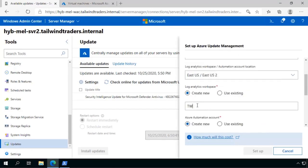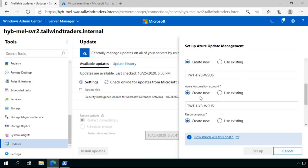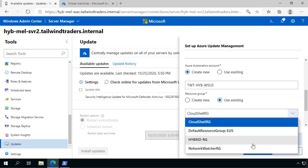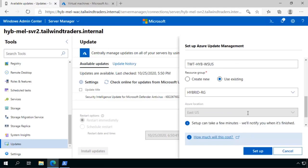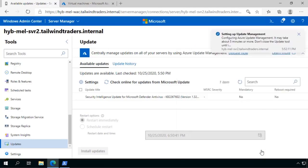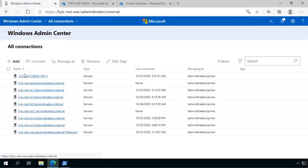I'm going to select the right subscription and the region for the Log Analytics workspace. I give the Log Analytics workspace a name, I give the Azure Automation account a name, and I create a new resource group or use an existing one. In my case, I have the hybrid RG, and then I'm going to click on Setup. What this will do is it will go out and create, in my case, a new Log Analytics workspace, and then it will install the agent on that specific server and join that data to the Log Analytics workspace. It will also create the Azure Automation account.